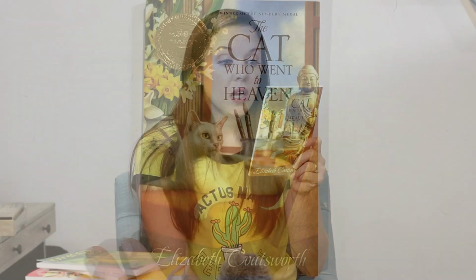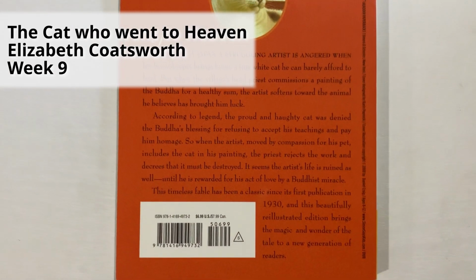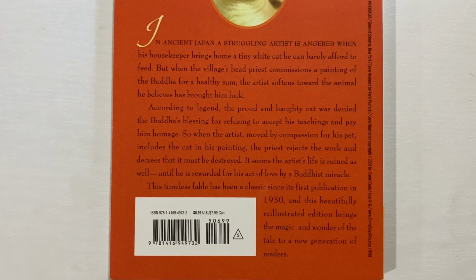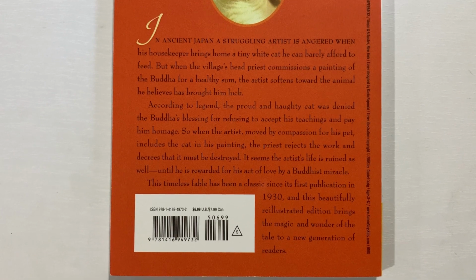The Cat Who Went to Heaven. In ancient Japan, a struggling artist is angered when his housekeeper brings him a tiny white cat he can barely afford to feed. But when the village's head priest commissions a painting of the Buddha for a healthy sum, the artist softens toward the animal he believes has brought him luck. I actually didn't have my son read this book, just for personal reasons, but this one is in the series, and I think it was only like a week-long read, so I just had him skip this one.